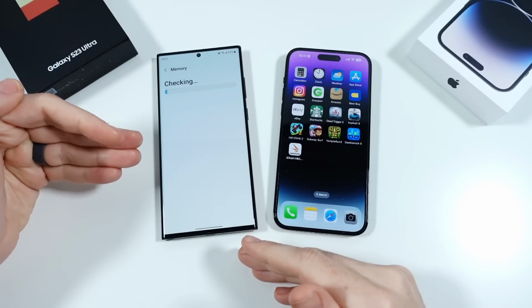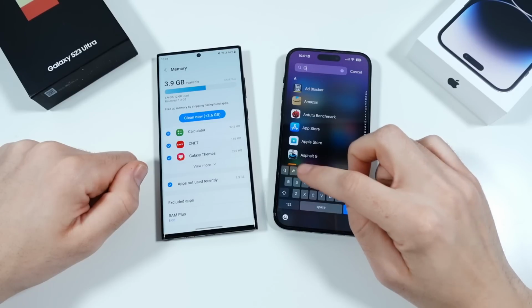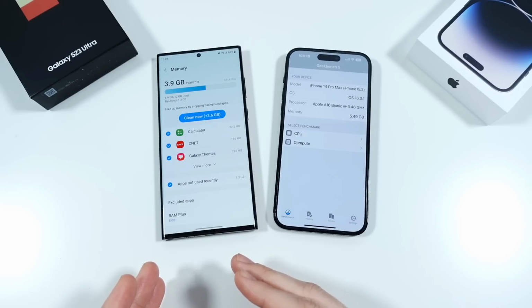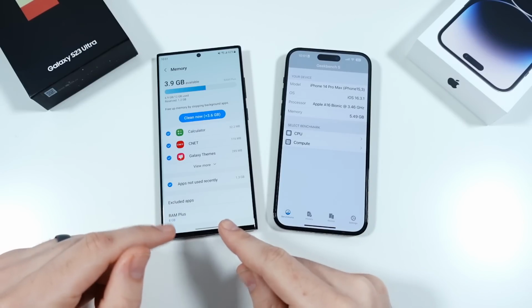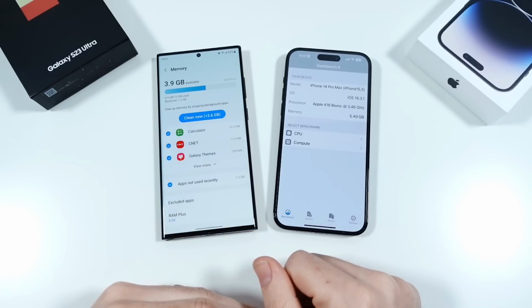You get 12 gigabytes of RAM here. For the iPhone, you are going to get yourself 6 gigabytes of RAM, so we're not even at 8 here. So the base model RAM for the iPhone is less than the base model. It's actually the highest end model RAM on the iPhone 14 Pro Max is less than the base 128 or 256 gig S23 Ultra. So the 12 gig of RAM is like double that of the iPhone.